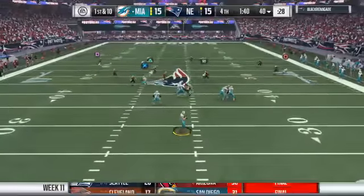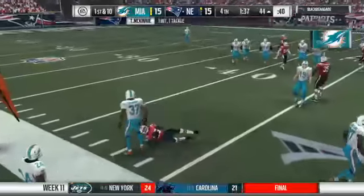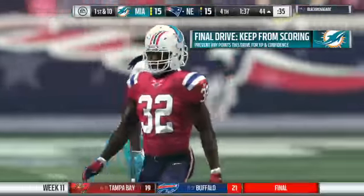They'll look to throw here on first down. And this is going to be intercepted. A great read, and it's picked off. And they'll take over inside the 45 at the 44-yard line.